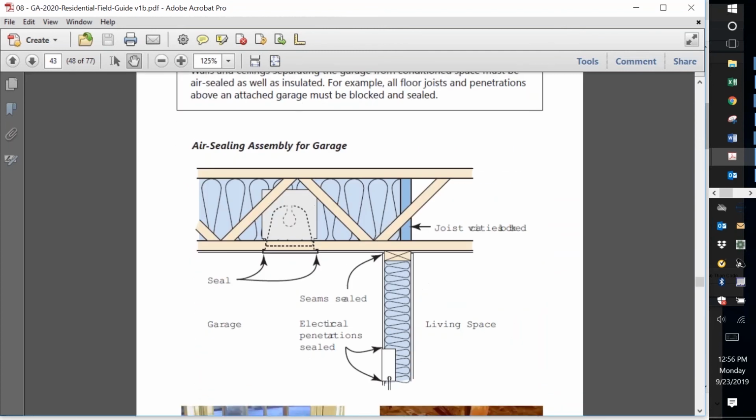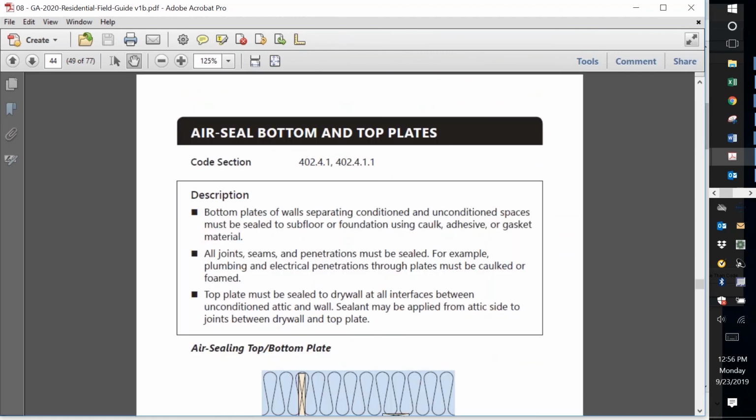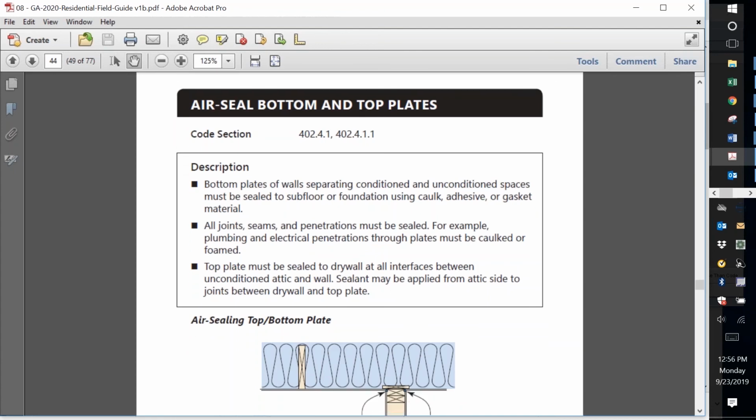Garage separation details. I think I'm going to pick up the pace a little bit, Ollie, but how are we doing time-wise? Are you going to cut me off here? Am I okay? Let's go for a little bit longer. All right, let's see if we can.